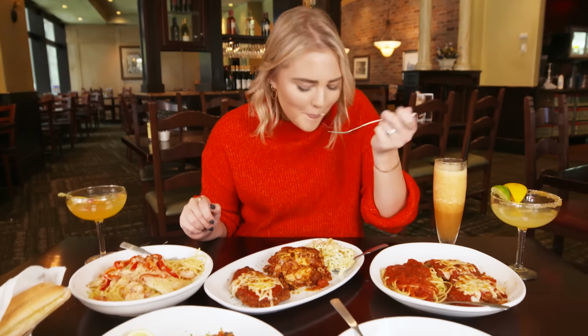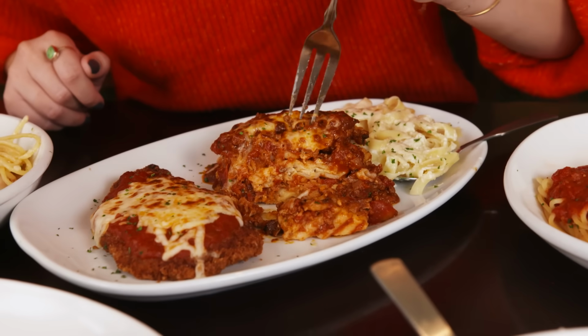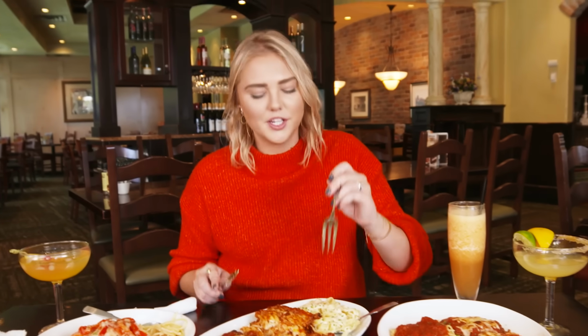Simple, cheesy, one note in a good way. We've got so many layers going on. Extremely hefty and hearty. It's like you go from the fettuccine to this, it's like straight up creamy to then a really meaty red sauce.